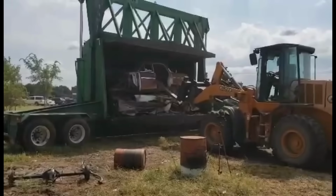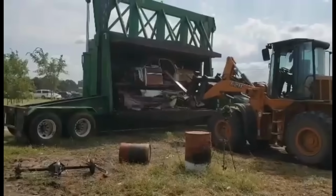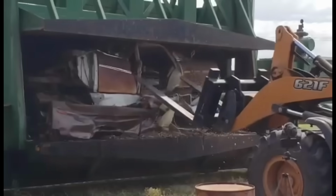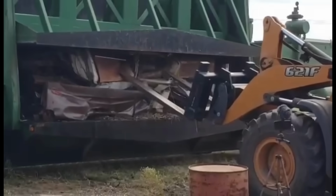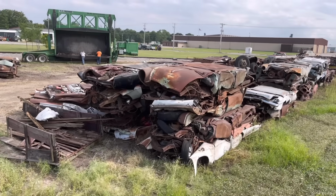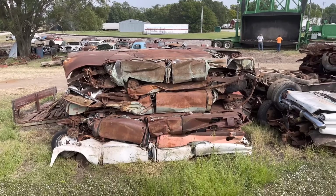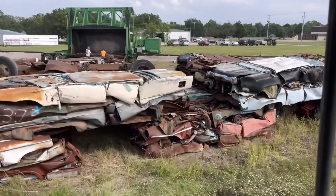Before Mercury. Crushing is done. It's kind of a neat stack there. Bunches of neat cars. But they were all stripped to almost nothing left.